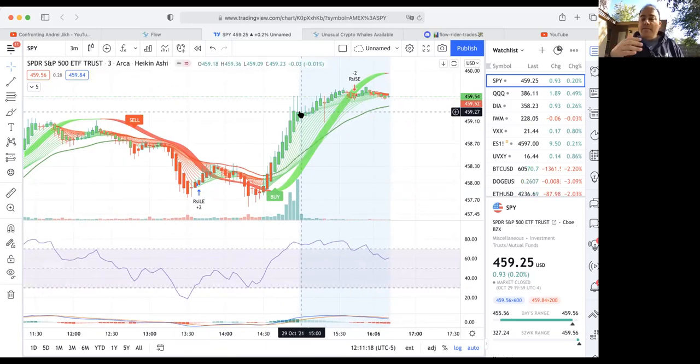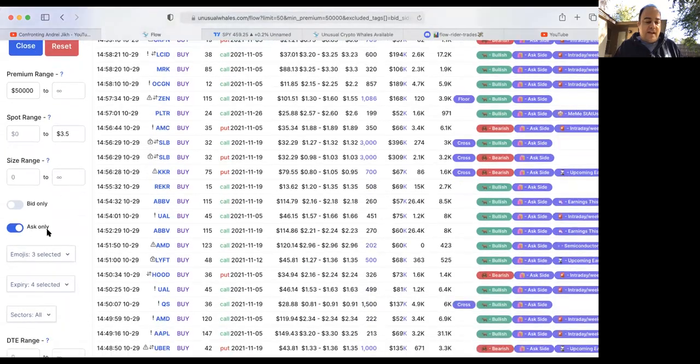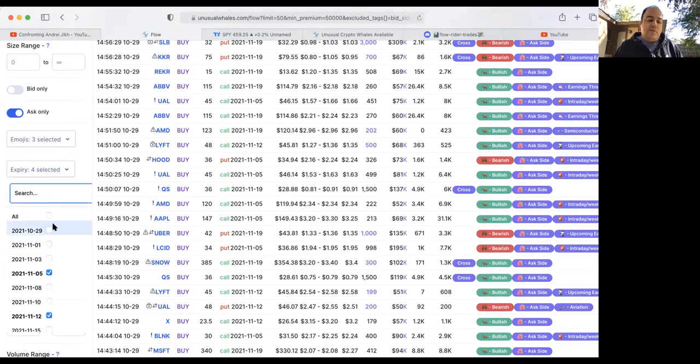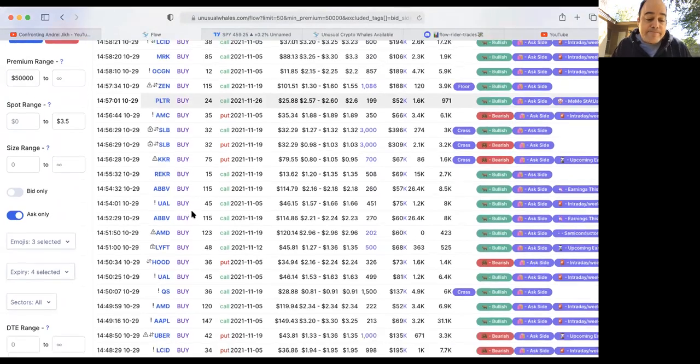Okay, so then the market closes, and I start to dig back into the flow and see what comes up and what I notice. And so some of this is going to match up to what I had in lesson one. As I was looking through Friday, I had my settings here: 50,000 spot range, 3.5. I move these numbers around a bit as I go. Ask side, emojis, I turn off ETFs and indices, and then expiration. Make sure to take off that day, so these contracts are already done, so you're not really into those. And I do like 3 or 4 of the next Fridays, and then start looking and see what I see.